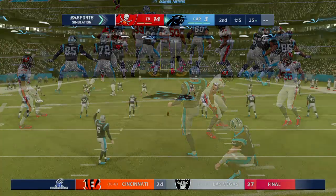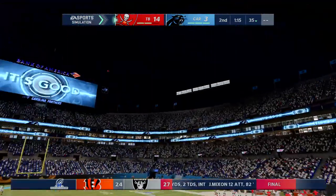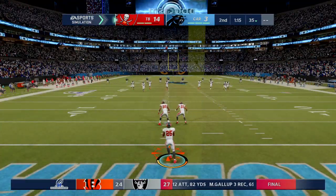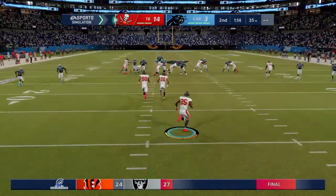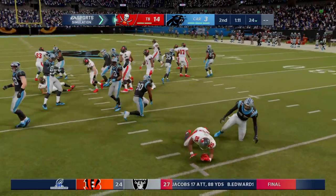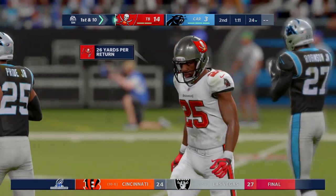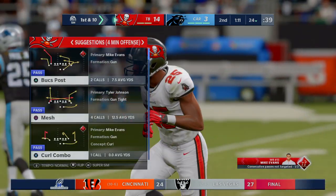So 3 drives now for this offense, and that field goal gives them their first 3 points. So if you're an offensive coordinator and you're averaging a point a drive, you're in the wrong line of work, aren't you? You got to find a way to unlock the key to these defenses and put some big points on the board. The Bucs take over 1st and 10 at their own 24-yard line.